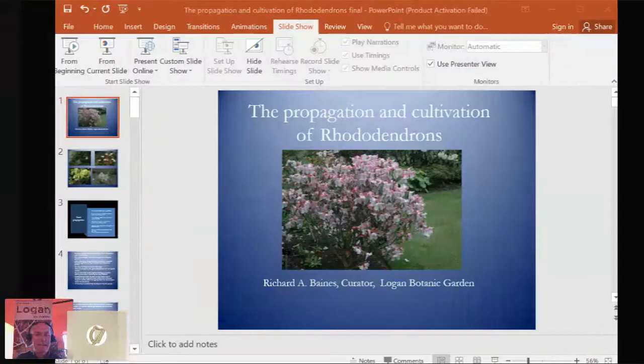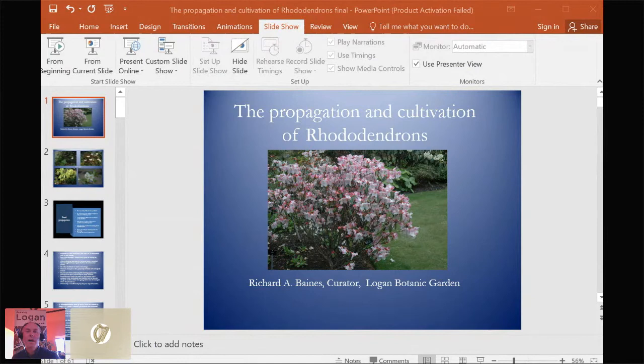That's great. So tonight I'm going to be talking about the propagation and cultivation of rhododendrons across a whole genus. It's a very large genus. There's probably about 1,200 different species or thereabouts, many different subsections, each of them very different. Some are epiphytic, some terrestrial, a lot of them very different in their propagation requirements. So let's have a look at one or two things.